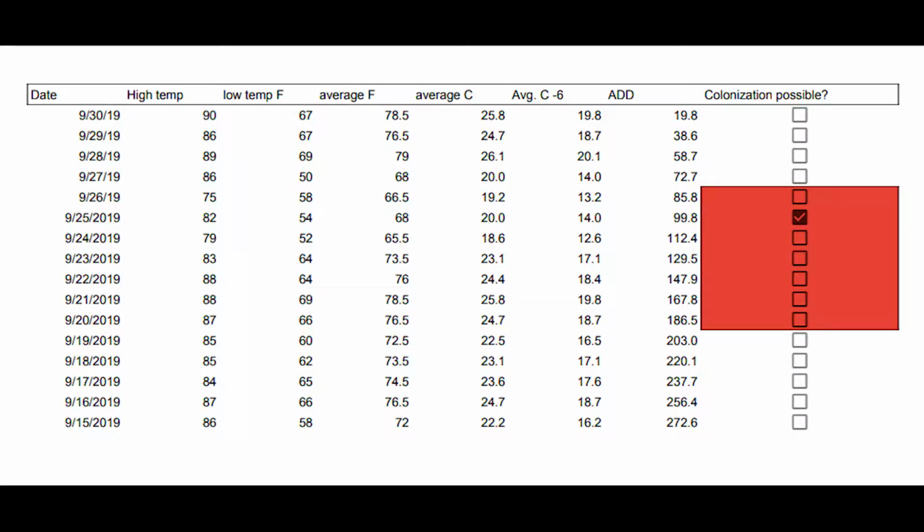The next thing we did is we learned how to fill out an ADD chart in order to find the minimax days for colonization. This is an ADD chart, which is used to create a rough estimate of the PMI, the post-mortem interval. You start by putting in the date the samples were taken. In this case, we started September 30th. You then input the weather data for the area that you are in, and then you do some math to convert into accumulated degree days to create a post-mortem interval.